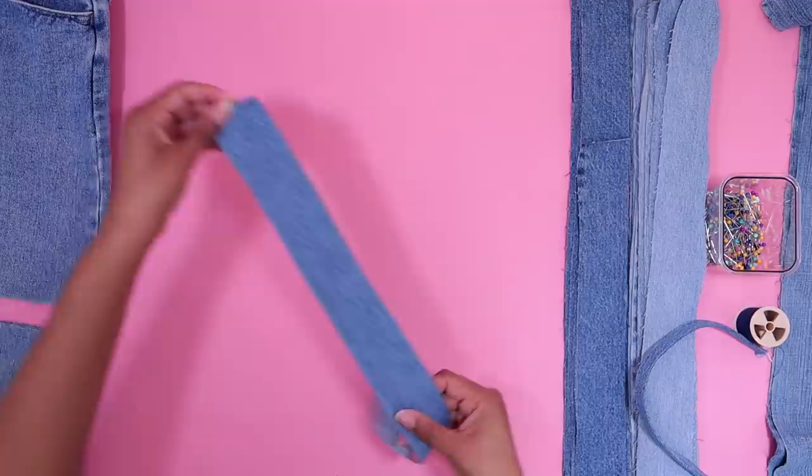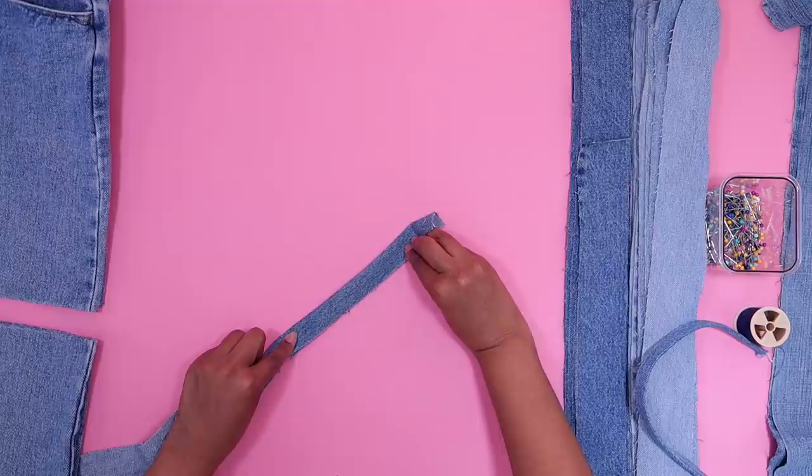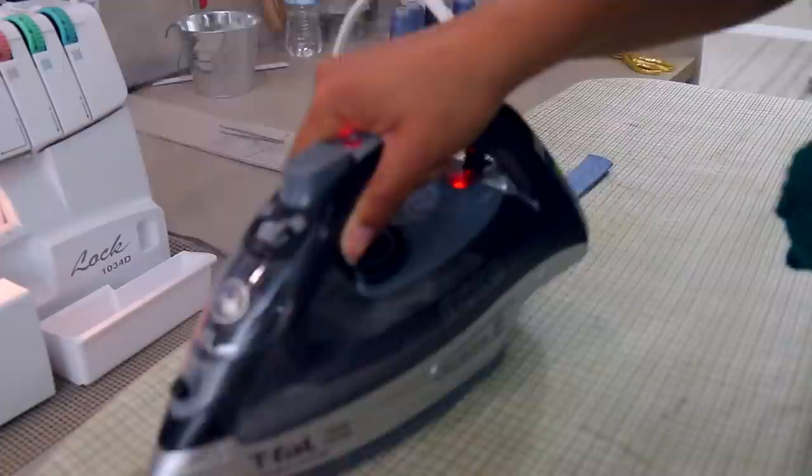The first thing you're going to do with these is take it over to your iron. And this is just going to make it easy. I know I don't like ironing either, especially until I got a really good iron. I would definitely recommend getting a good steam iron. You fold this in half and you go ahead and you iron it in half.